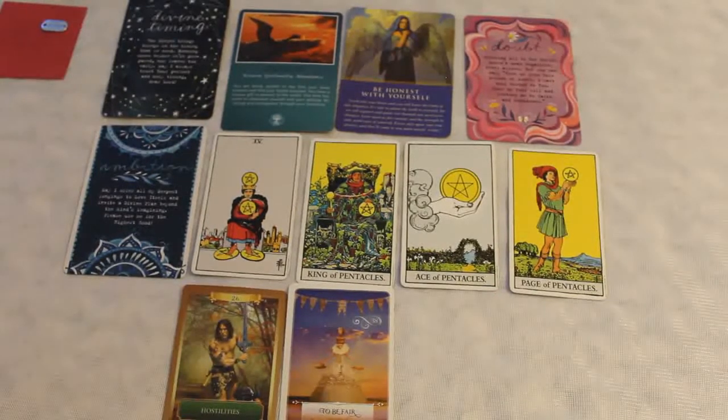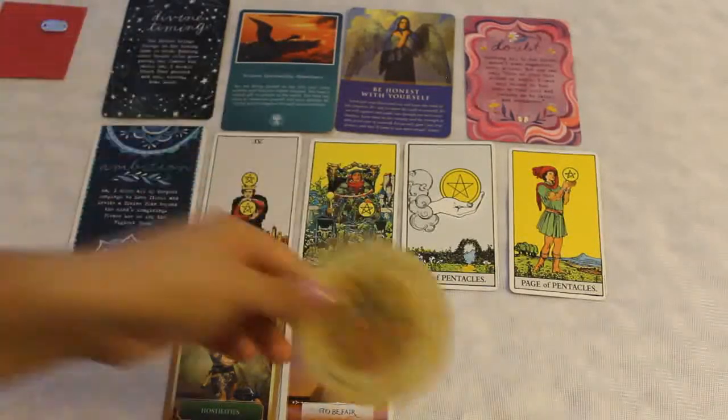And I do not look at these, by the way, when I pick them. You know how when you draw out of a hat, sometimes you don't look at it? That's kind of what I'm doing. I don't look. Whatever I grab, that's what I grab. So, carrot.